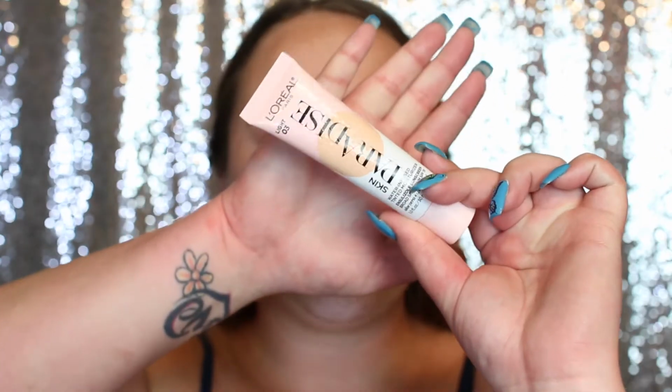Let's go in with the L'Oreal Paradise Skin Water Infused Tinted Moisturizer. I got mine in the shade Light 3, and I actually picked this up on Amazon. This has aloe vera and witch hazel in it, which are really good things for your skin. Of course, it's probably not going to be my shade, but we're going to make it work.